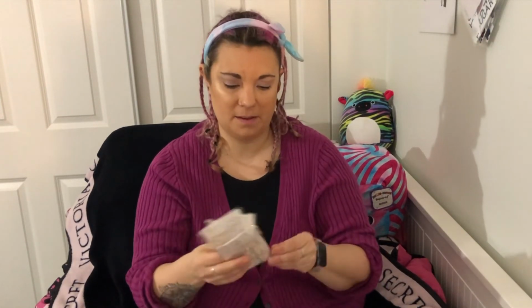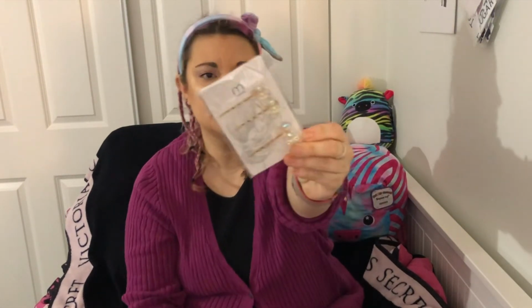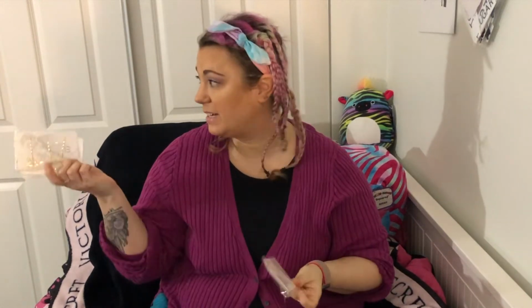Then for hair accessories, I picked up 3 sets of these. One of them is going to be for my niece, but they're cute little teddy bears. I love these. I already have, I think, 2, but these are literally my favorite ones, and I am not gonna lie, I bought 3 just in case, because they're usually sold out. I like to put them in braids when I'm doing French braids and stuff to make it look super cute.